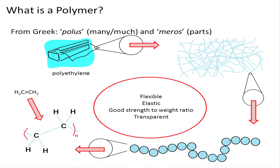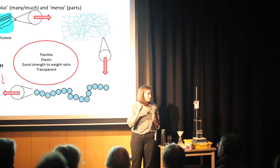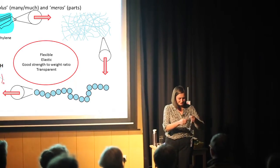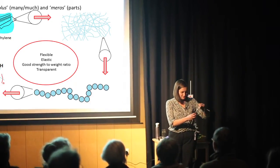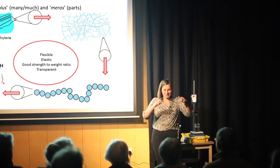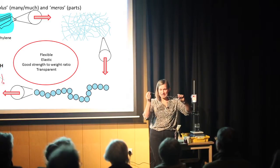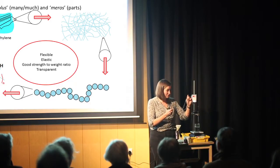So first of all, what we need to do is define what we mean when we say polymer. And a good definition, the broadest definition, is that it's a large macromolecule, a large molecule that's made up of lots of repeat units. And a nice way to demonstrate this is with a paperclip chain. If we have one paperclip, we can make that our repeat unit. And if we join lots of them together, we have a polymer. It's made up of lots of paperclips, but it's a much larger molecule than just the paperclip on its own.